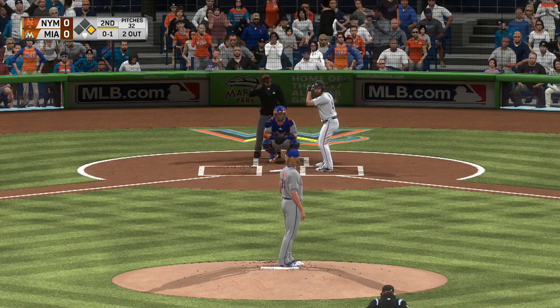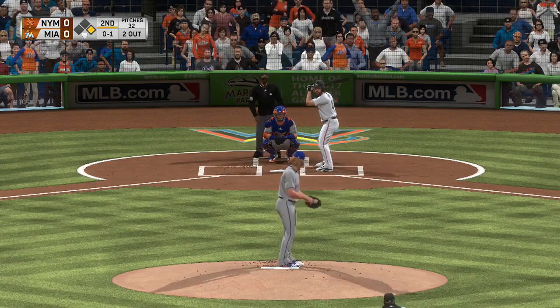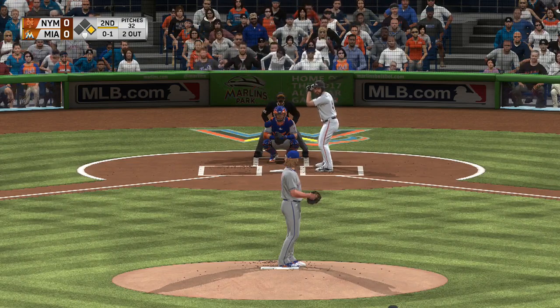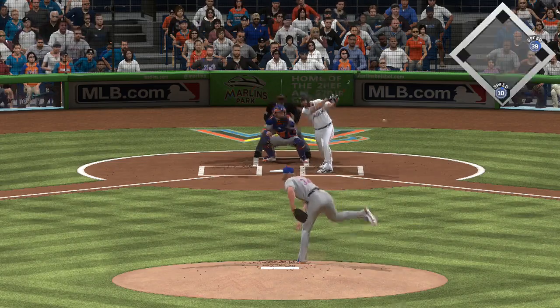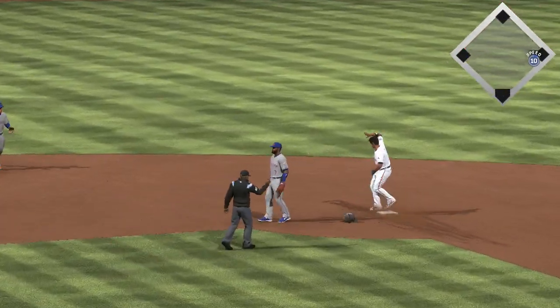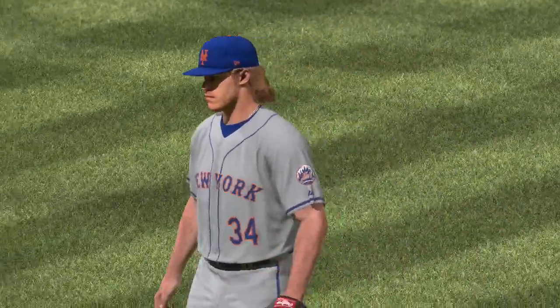In now, Dan Straley. He's set. Here's the 0-1. Soft liner to the left side. Throw goes to Reyes for the force, and that'll end the inning.